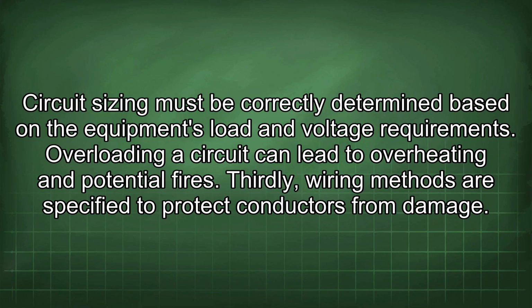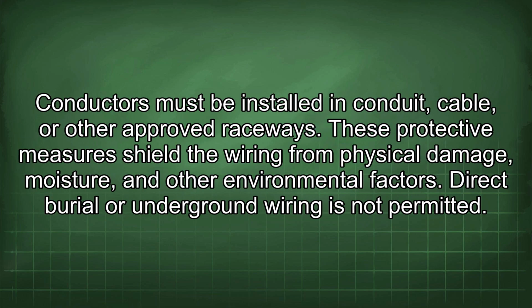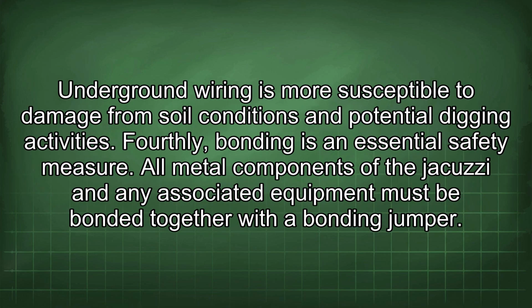Thirdly, wiring methods are specified to protect conductors from damage. Conductors must be installed in conduit, cable, or other approved raceways. These protective measures shield the wiring from physical damage, moisture, and other environmental factors. Direct burial or underground wiring is not permitted. Underground wiring is more susceptible to damage from soil conditions and potential digging activities.